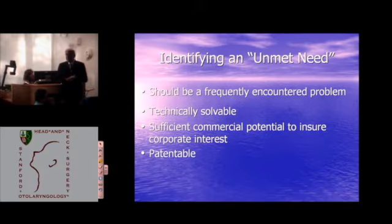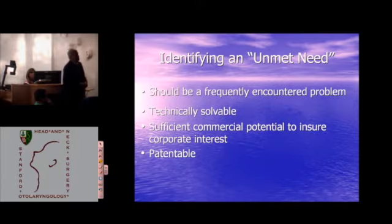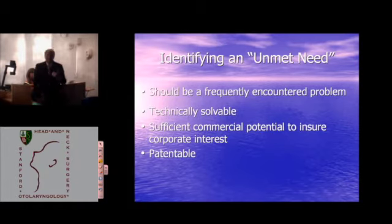It needs to be technically solvable. And it unfortunately needs to have sufficient commercial potential. Otherwise, when you get into some of these projects, they don't go anywhere, because you can't afford to do these things yourself. You can't build molds and bring things forward. You have to be connected to the commercial entity. And I believe things need to be patentable, because you can't go to the commercial entity with something that's not patentable.